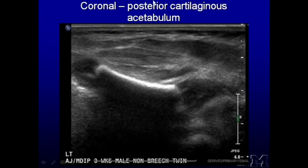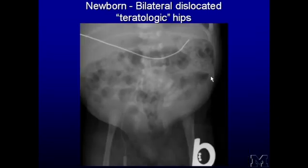Now I want to show some anatomy that we alluded to a little bit. If you go very, very posterior in this coronal view, you see this large bulk of cartilage. This is the very posterior cartilaginous portion of the acetabulum. In this portion of the acetabulum, you should not see the femoral head at all. And if you do see it in that plane, it means that the head is displaced far posteriorly.